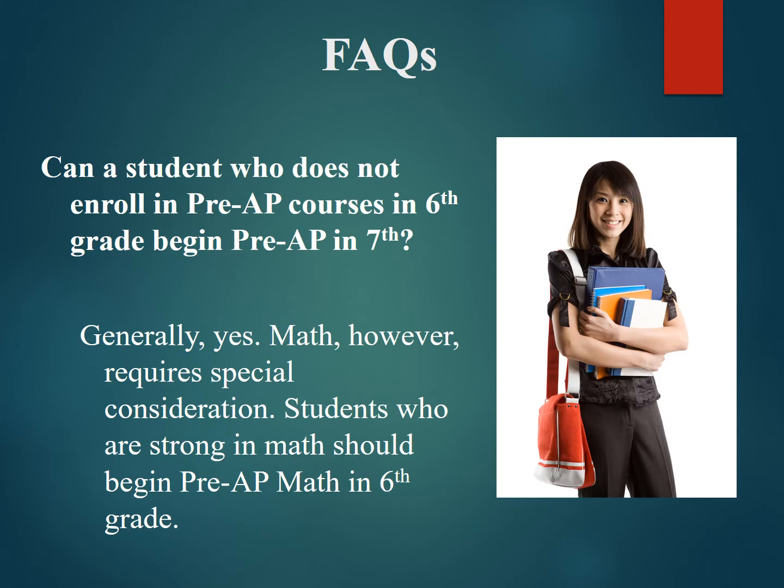Can a student who does not enroll in pre-AP courses in 6th begin them in 7th? And the answer to that is generally yes. Math would be something that would require some special consideration, because remember that 6th grade course includes half of 7th grade instruction or curriculum. And so if they're entering from 6th grade academic to 7th grade pre-AP, they've missed half a year of content. And so if they're strong in math, they should start math in 6th grade.